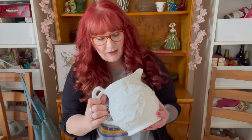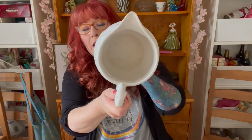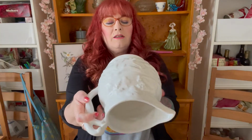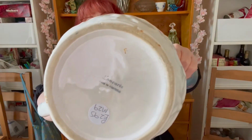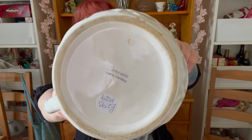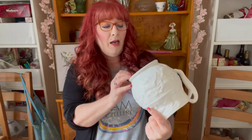She's a little dirty inside. I gotta wash her. And this is Lucart, made in Portugal. So that's the maker's mark. It's got crazing on the bottom. It was $2.95, and I got this at the charity shop by my work called The Hanger, which I just nipped into.